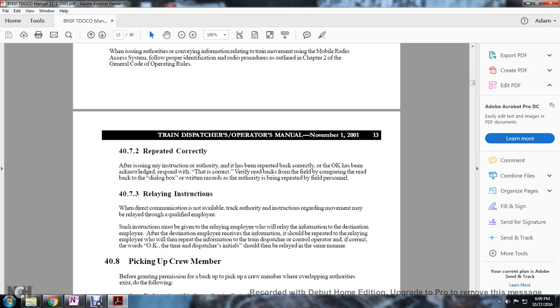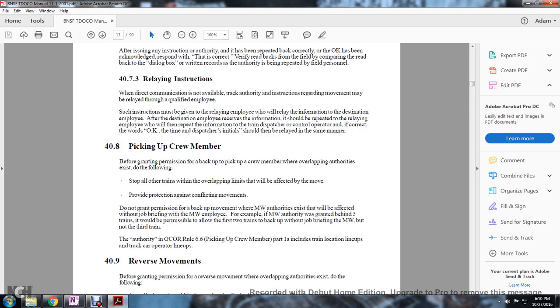47.3. Relay instruction. When direct communication is not available to track authority instruction, movement may be relayed through a qualified employee. Such instruction must be given with the relaying employee giving the information to the destination employee. The destination employee receives the information and it should be repeated to the relaying employee, who will repeat the information to the train dispatcher or control operator. If the correct words are okay with the train dispatcher, the inspection should be relayed in the same manner.